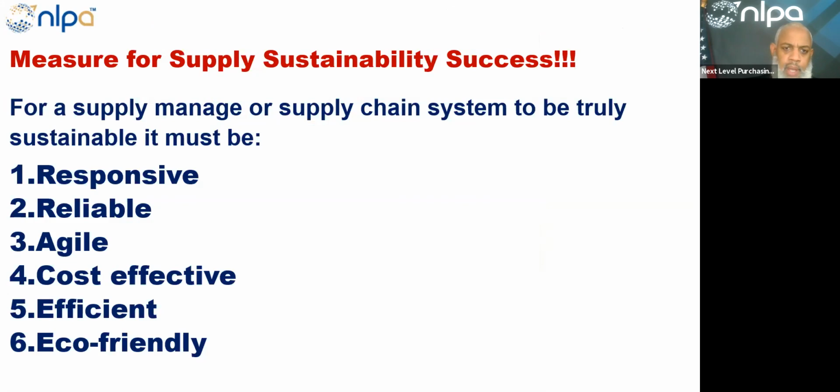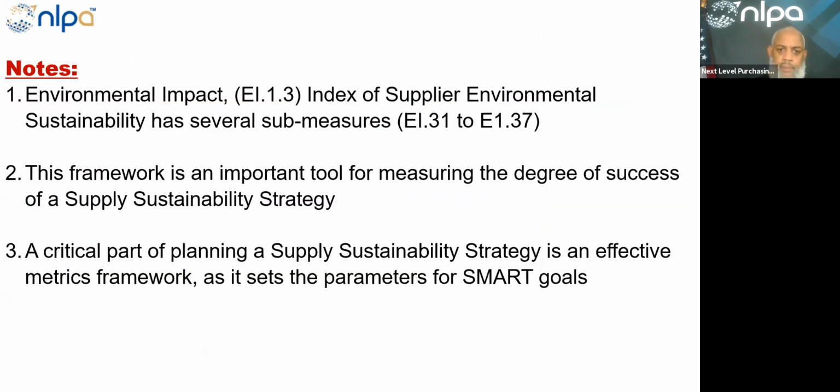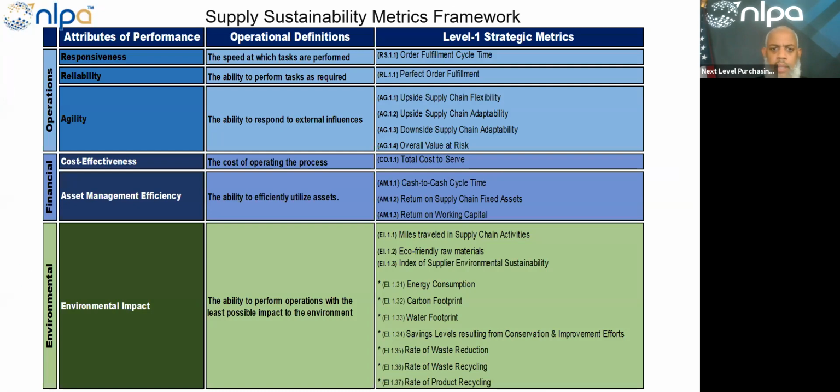Again, for supply sustainability, for success you measure responsiveness, you measure reliability, you measure agility, you measure cost effectiveness, you measure the degree of eco-friendly capability, where you are in current state and future state, and of course you measure your efficiency. So here is the supply sustainability metrics framework.